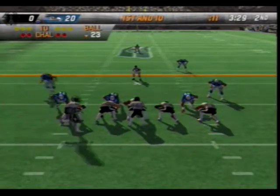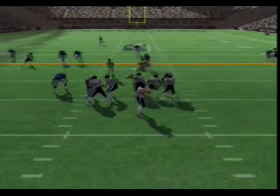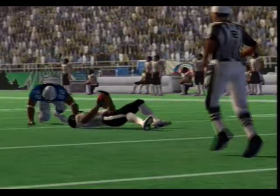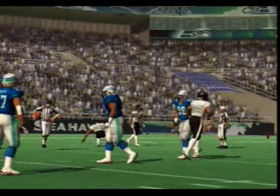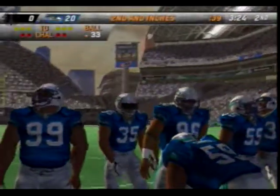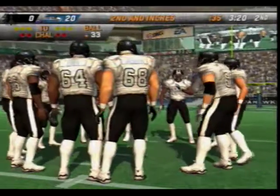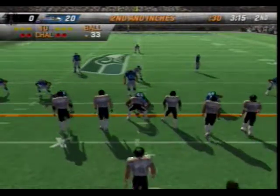The visiting team line up in a five-receiver set this time. Gets rid of it, and this pass is completed. A successful offense is one that can run and throw for good yardage on first down. Ball on their own 33. Ball on the 33-yard line.